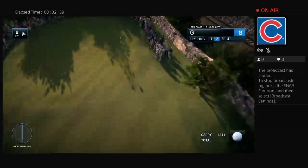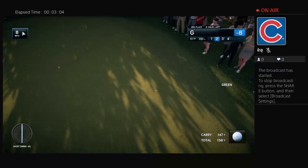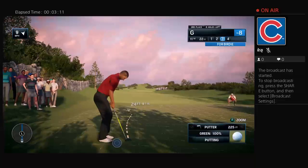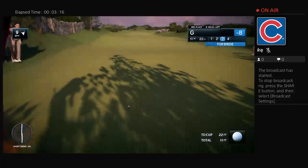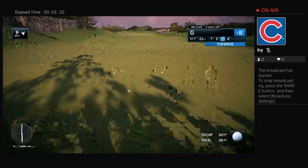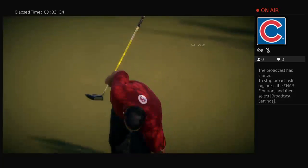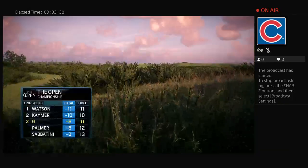Surely not. And it makes the green in regulation. And it's a long way to the hole from here. Never easy. No damage done, made the par.